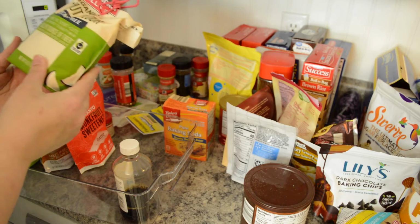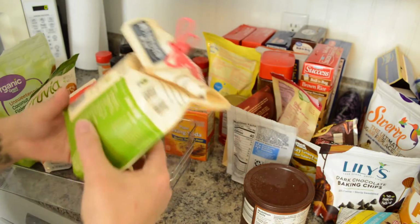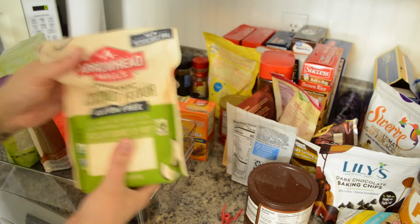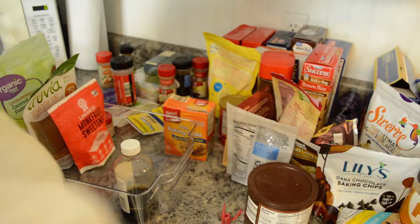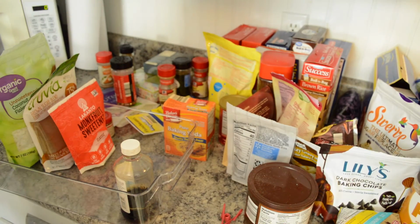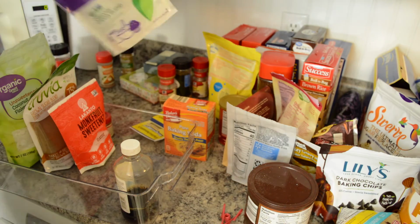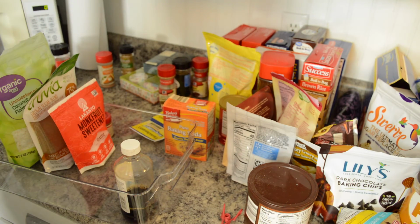This is the coconut flour, and I think this is probably expired too. Yeah, this expired in April of 2019, so that's being thrown away. And it's also because I'm not using it. Some people might watch this and be like, oh my god, even though it's expired, it's still okay, you could use it, but I'm not using it. That's the problem, so it needs to go away. Angela, it's like an empty package.